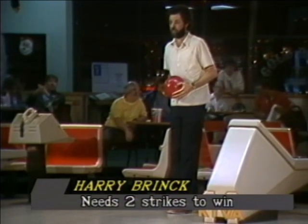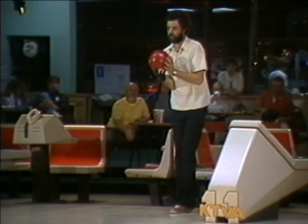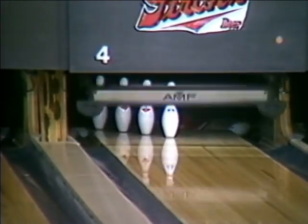Watch him get set. He must go through the same routine that he's always done, which he appears to be doing. This lane, he must give a little more room. He came up high last time. Needs a strike right here. Swings it out. No. Doesn't get it. And that's not going to do him any good at all.